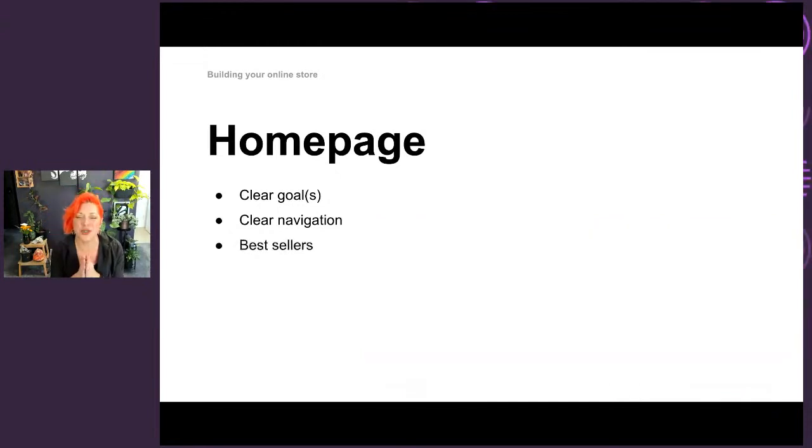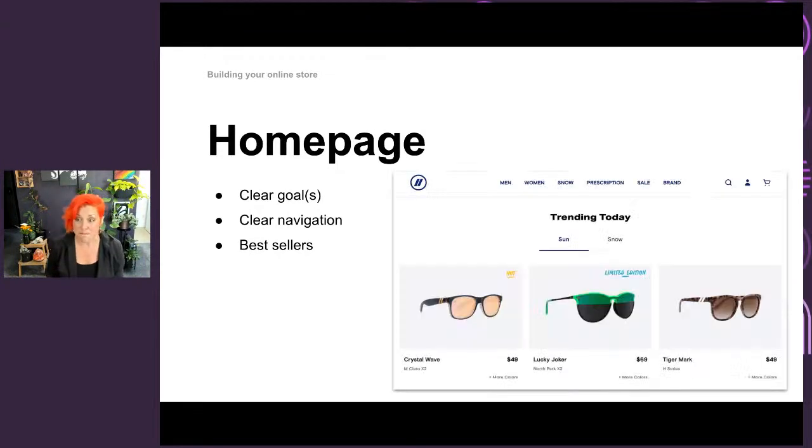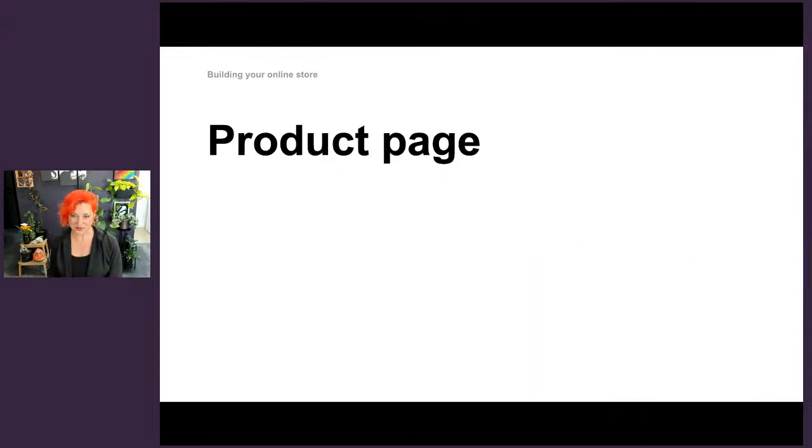Also, guide your user's journey. Displaying best-selling items is a great way to quickly educate your customer on what's selling and convince them to buy. You could also try displaying products that are new or trending this week, which would work well for a store with, again, a larger inventory of products. Here you see over at Blenders Eyewear, they have a trending today section on their homepage.